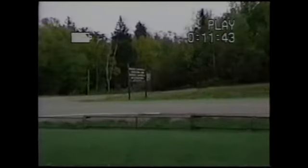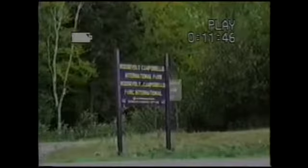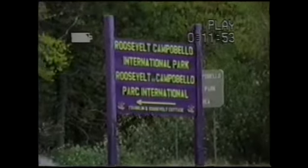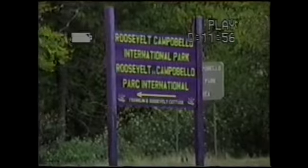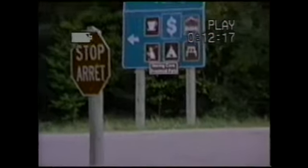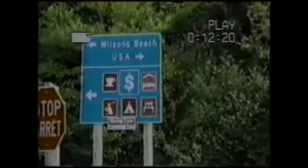Here we've got the sign telling about the park. If I could zoom up there and keep it calm enough that we can read it. Birch tree in the background. You see the road sign. That's a stop and a rest, I guess. That stop in French. Everything over here in Canada seems to be also in French.